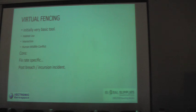So for habitat use, you can increase your GPS fix rate in an area with a different vegetation structure, or compare grasslands versus forest behavior. Interaction I've mentioned, you can see what animals do when they move into different territories of other animals, and then combined with the proximity sensor, it actually provides a lot of new insight into interaction between individuals.